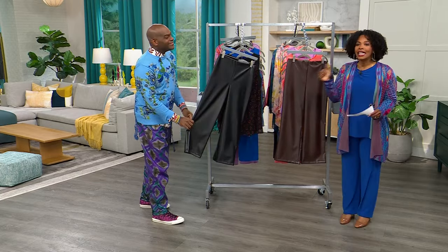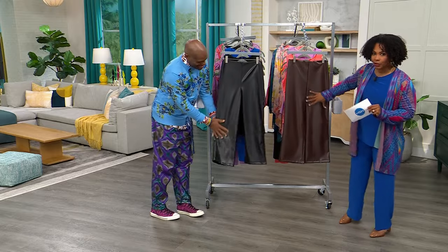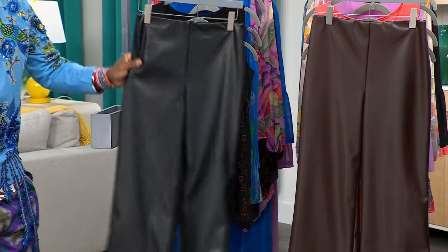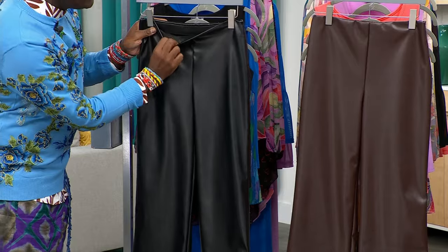Gauchos. In leather. Now, if I didn't tell you they weren't real leather, you would not have known. This is faux leather in either chocolate or black. You kept it real tight on this. Real tight on this. Real clean. Yes. Very sophisticated. We did a very in the moment waistband.